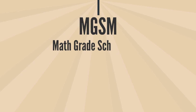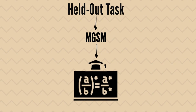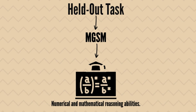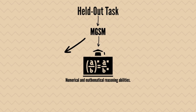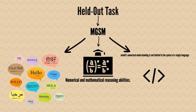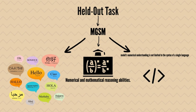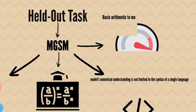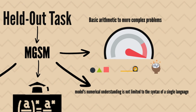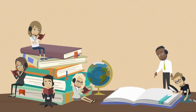Next is MGSM, which stands for Multilingual Grade School Math. MGSM presents a collection of grade school level math problems designed to test the model's numerical and mathematical reasoning abilities. These problems are provided in 10 different languages, indicating that the model's numerical understanding is not limited to the syntax of a single language, but can be applied across linguistic barriers. The tasks within MGSM range from basic arithmetic to more complex problems that may require understanding of shapes, measurements, or logical reasoning, reflecting the type of math problems encountered by students at the elementary level.